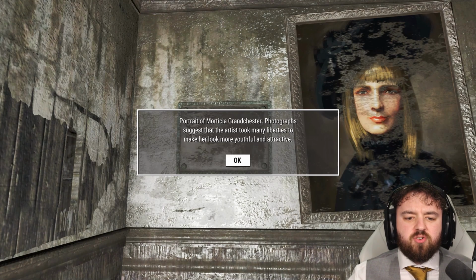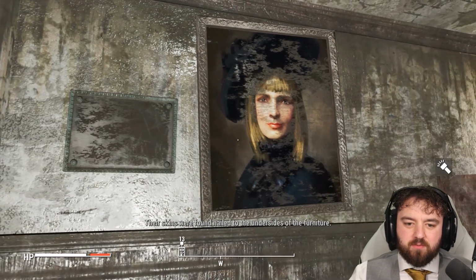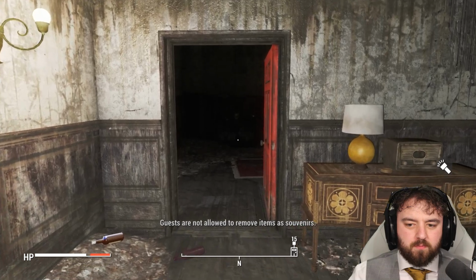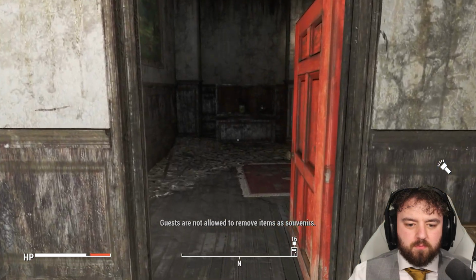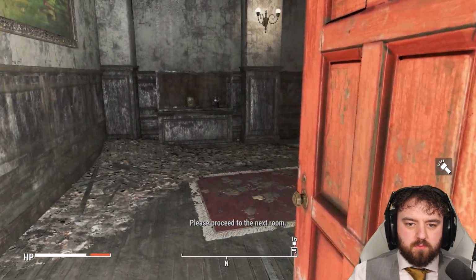Portrait of Morticia Grandchester. Photographs suggest that the artist may have taken liberties to make her look more youthful and attractive. Guests are not allowed to remove items as souvenirs. Please proceed to the next room.